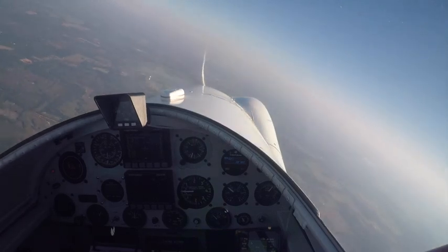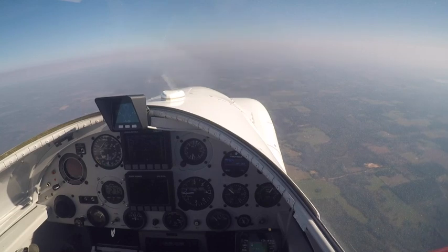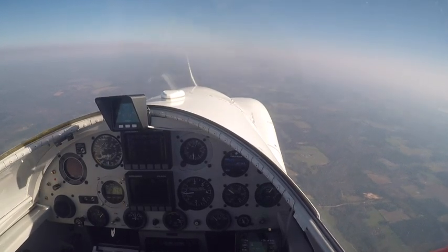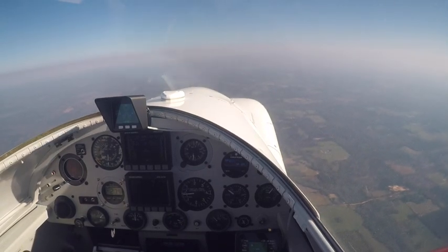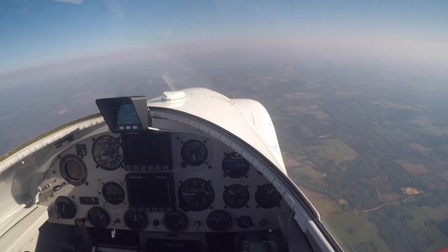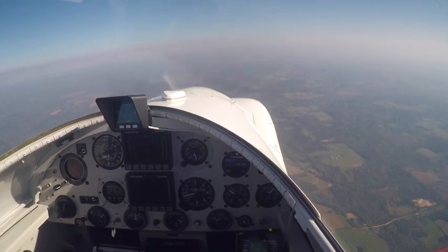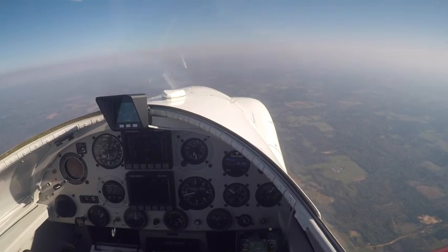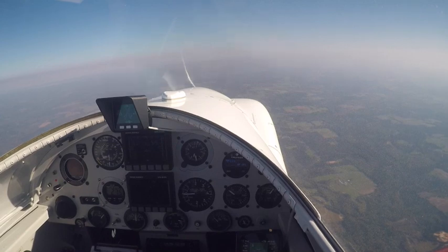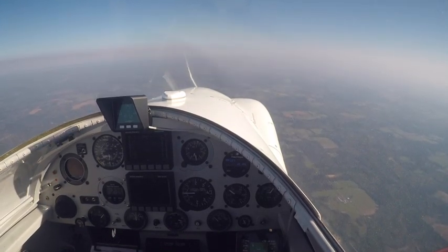Getting set up for pitch transients number 2. Gonna take about an inch off of the power. Heading 360 now. Determined for 155 mile an hour condition. 18 inches, 2,350 RPM. Heading 360. Time 13:42.12.